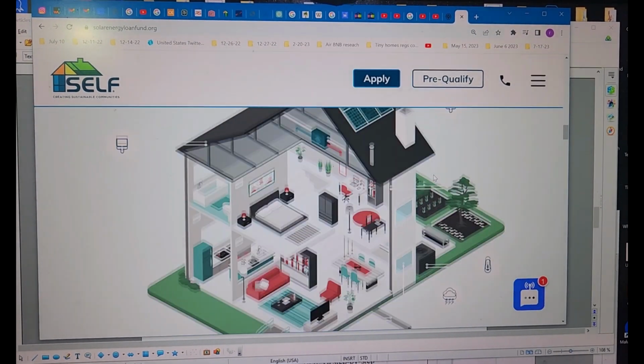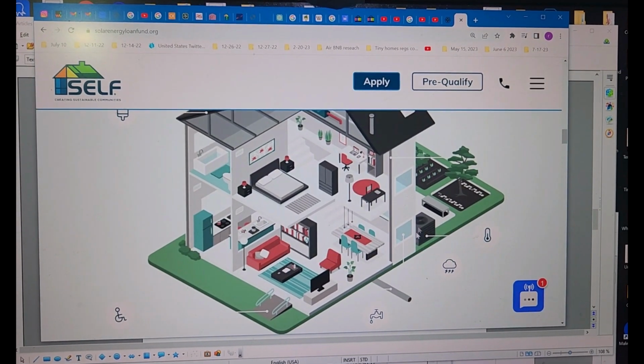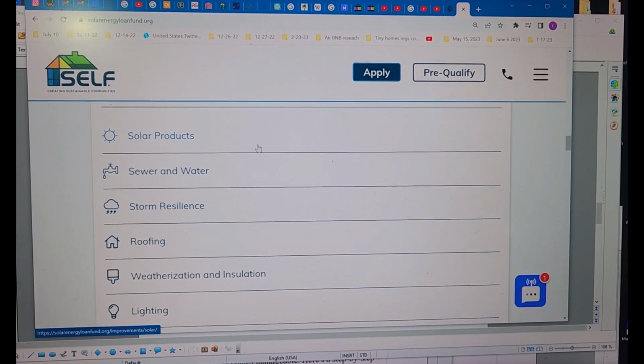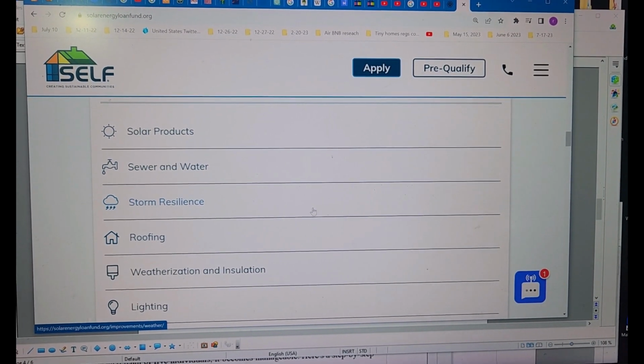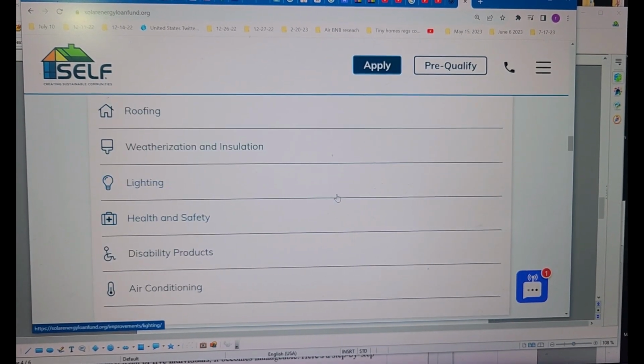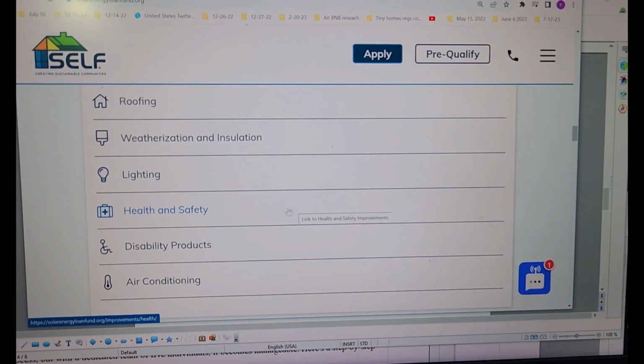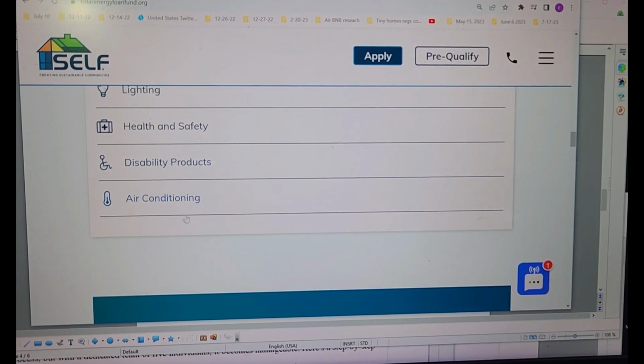All righty, that's pretty cool. Now they got to get an icon for us. All right, they do solar projects, sewer and water, storm resilience, roofing, weatherization and insulation, lighting, health and safety, disability products, air conditioning.